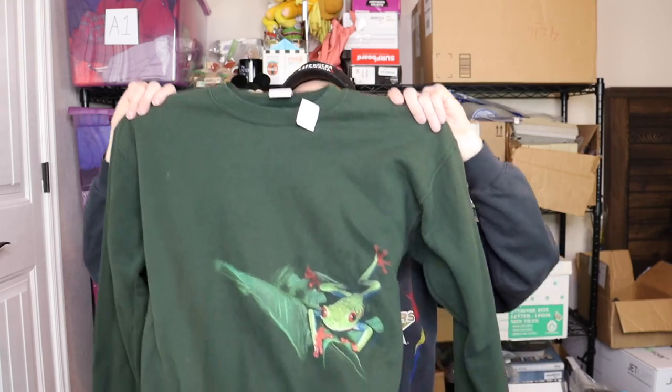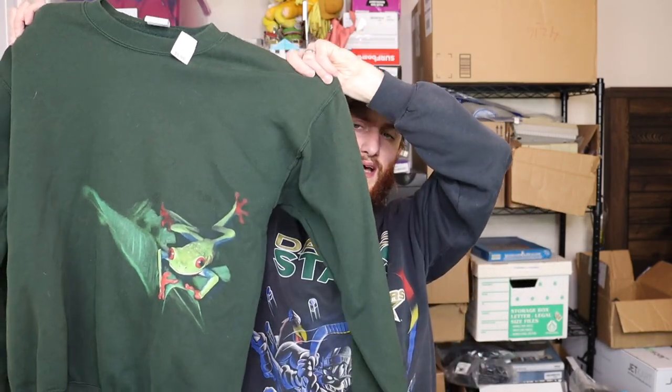That's a great pickup to flip. If you're trying to make money, that's a great way to do it. Next, I found this awesome vintage crew neck. Like, check that frog out. There's actually a frog on the back. I totally might end up keeping this just because it looks cool.